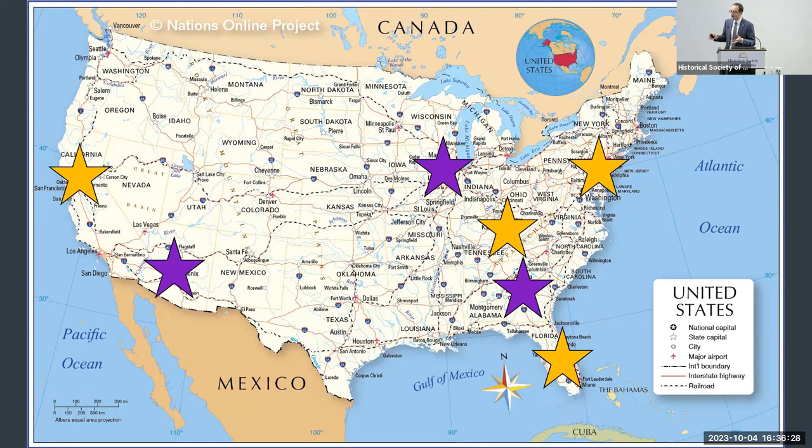Purple stars point out living descendants who lent objects to the exhibition. So you can see Arizona, you see Georgia, you see Illinois represented. Not only did some of these living descendants send objects to the exhibit, but many of them have come to see the exhibit. They were there for the opening events back in February of 2023.